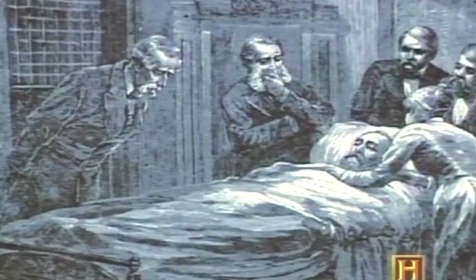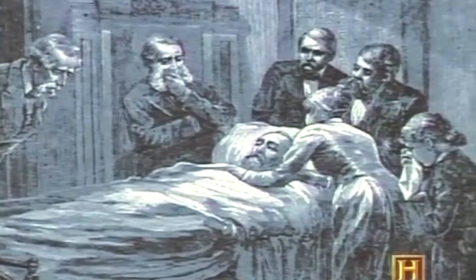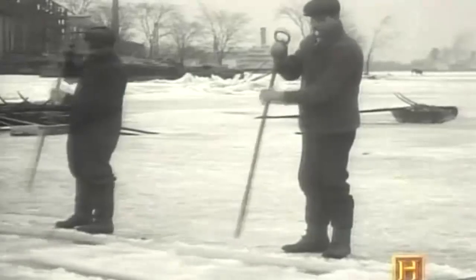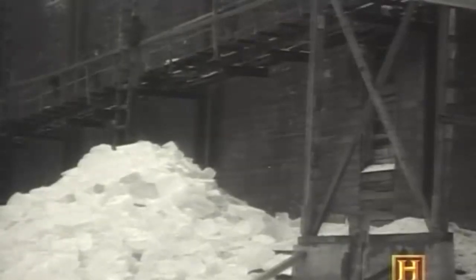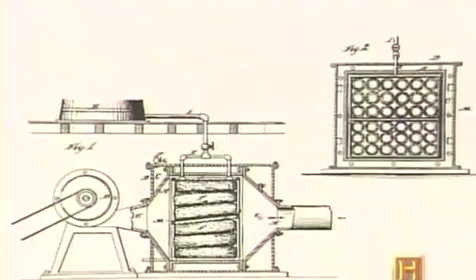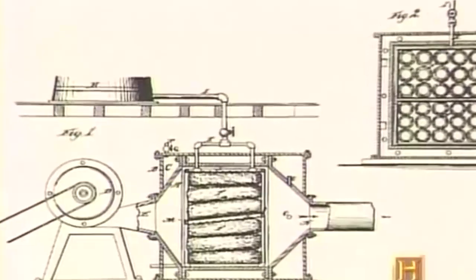Unfortunately, the president did die of complications from being shot. In his death was born a dream of mass marketing room cooling machines. That is, if engineers could find an alternative to the 4 tons of ice needed each day to operate a cooling device like the one used by the president.